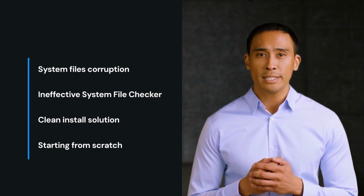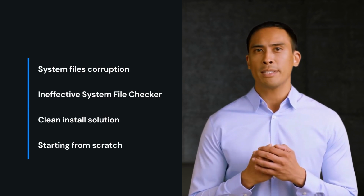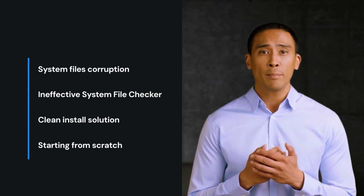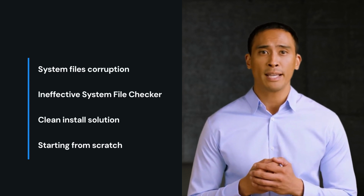Sometimes, essential system files can become corrupted. If utilities like System File Checker aren't solving the problem, a clean install might be your next step. It's a bit like replacing a faulty foundation in a house. Sometimes, it's necessary to start from scratch.